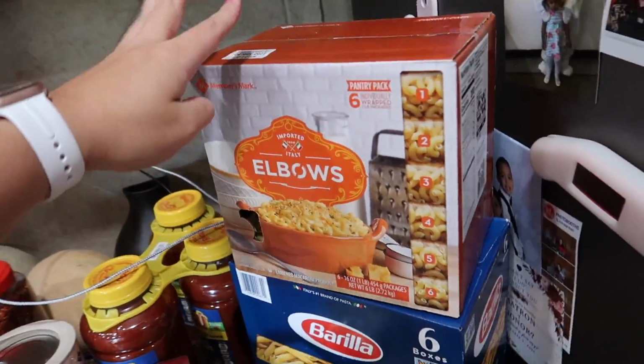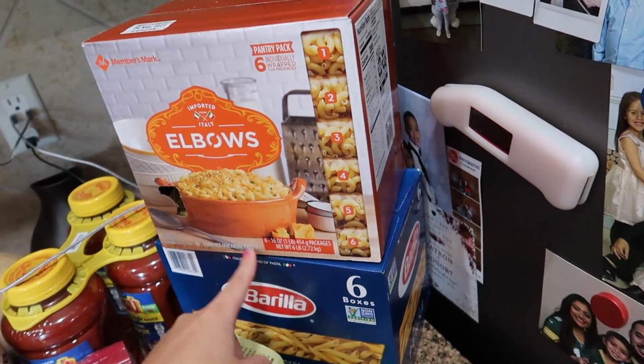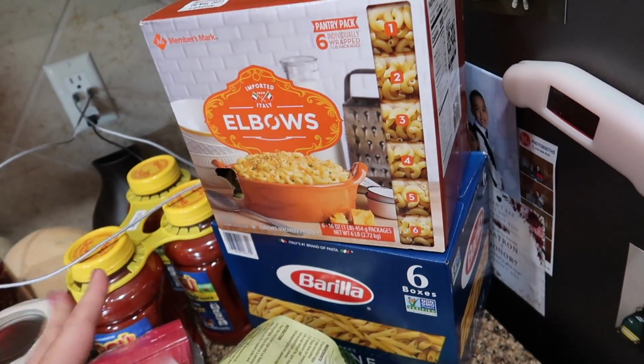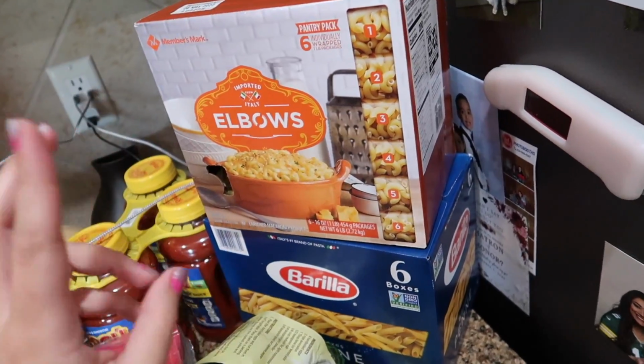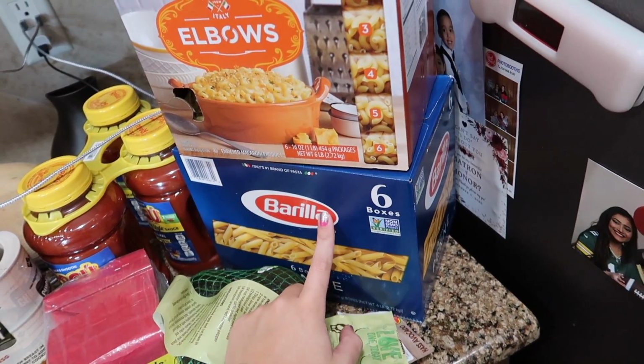So their pasta is super cheap. The elbows were $5 for a 6-pound thing, which is great. Normally the cheapest I can get them is about $1 a pound. So $4.98 for the 6-pack was good. So this is going to go on our emergency overflow shelf, and then 6 boxes of penne.